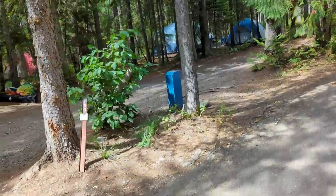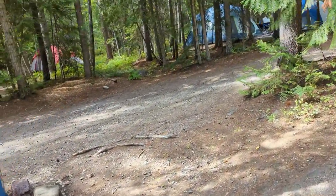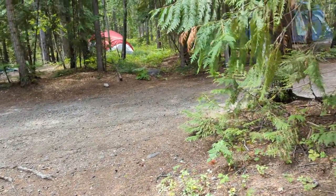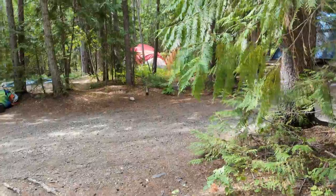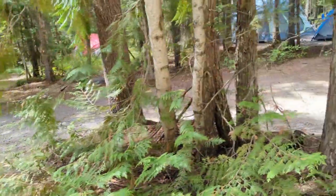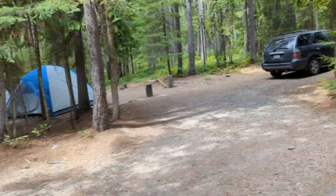Site 50 has got some slope to it, but I think it would be okay, especially if you have a trailer, because you can just take the tongue way down on it. And looks like you could possibly get in and out without having to back in or back out.